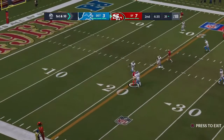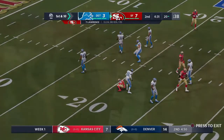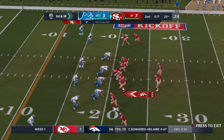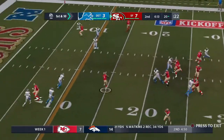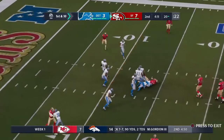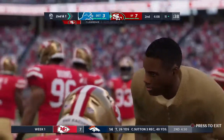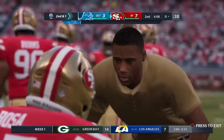Now a shotgun snap as they'll look to throw. Samuel bringing in the slant. And they'll get this one to about the 20-yard line. A gain of 10 and a 49er first down. The 20-yard line. Inside the red zone here. They'll look to throw. Catch is made by Hurd. And he's going to get a solid gain of 9 before being brought down. 2nd and right at a yard.